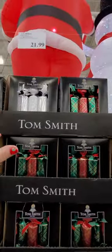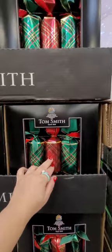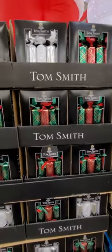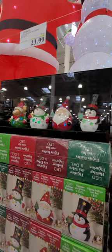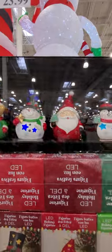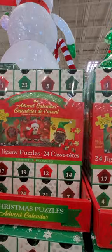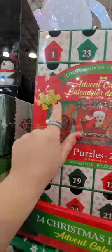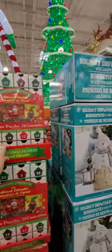These are the Christmas crackers, set of three of them, for $21. And then look at these LED holiday figures. They're so cute for $23. It really makes sense. Then we have this Eurographic advent calendar. Okay, let's dig into it. Each puzzle has 50 pieces. So it's really good entertainment for holiday time.